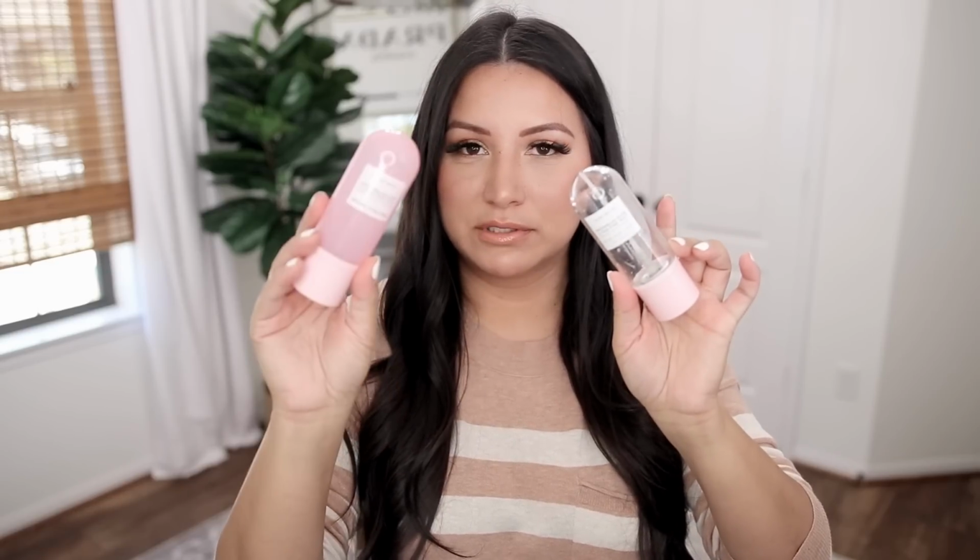In the toner and essence category, I've got 4 different products to share with you. First up, I have 2 of the Glow Recipe Ultra Fine Mist. I love these. These are definitely one of my favorite products. I just realized they changed the packaging. See how this is a little bit clear and this one's more like pink opaque. Same product. I really, really highly recommend this. I use it for so many reasons.